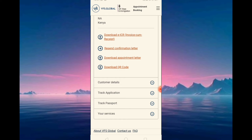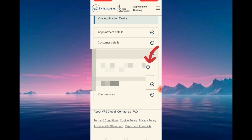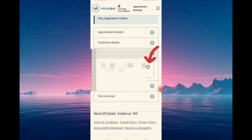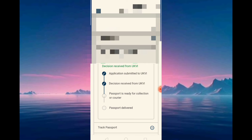What I'm supposed to do is come here to track application by clicking here, and then I'll click there once again. So here it has revealed to me how my visa application is progressing. In fact, it has already been submitted and the decision has been received by the UKVI, and what I'm waiting for is my passport to be collected. That is what you can do with your visa application tracking.